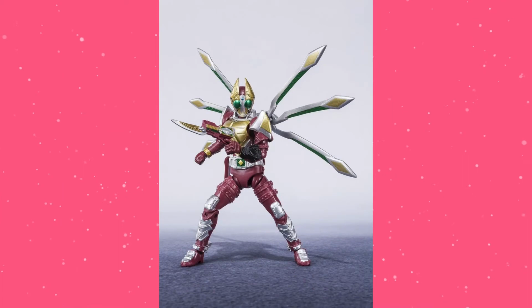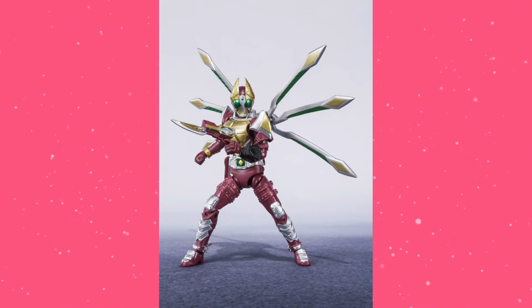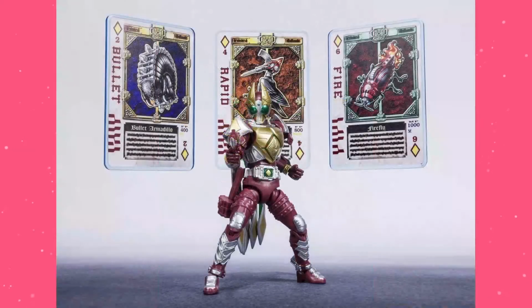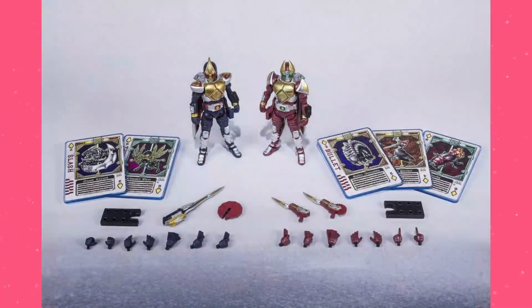Here it is laid out. Both sides of the wings receive paint, so this looks really good. Here is him with his 3 cards, because he is coming with 3 of them for himself. Love it. Also, the 2 of them fighting. Awesome. And this is everything the set comes with.